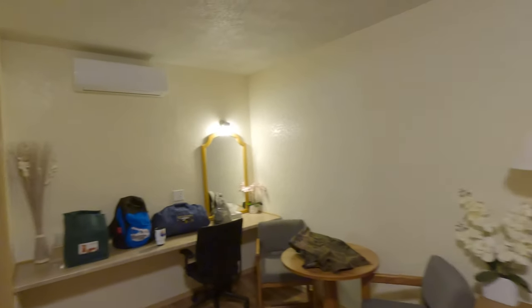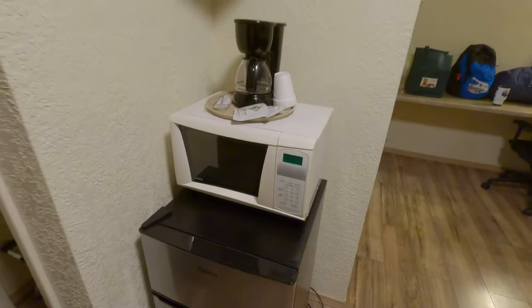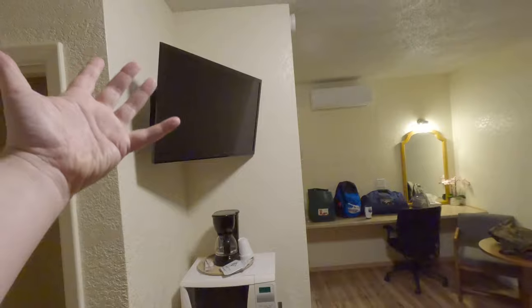Well, I finally made it to the Travel Inn. Let's check out the room. I got the king-size bedroom. Floors are nice wood. I like that. It's definitely an older hotel, but it looks really nice. I like it. Coffee pot, microwave, fridge, TV, everything you need.